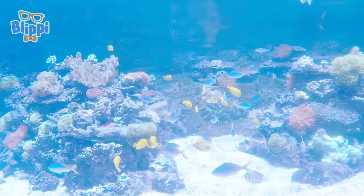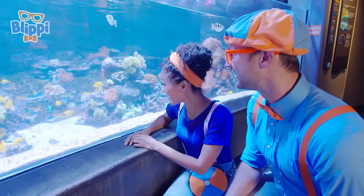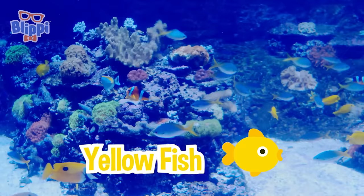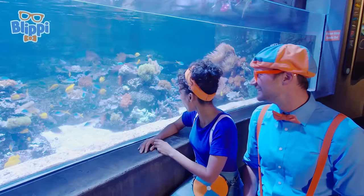Yeah! Whoa! Whoa, check it out! So colorful in there! Yeah, it's a coral reef! Yeah! Do you see all those fish? They're so colorful! Yeah, there's a lot in there! Yeah, ooh, look at that one right there! It's just yellow! So yellow, it looks like the sun. Yeah, so bright. Woo!